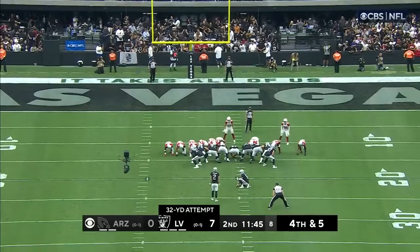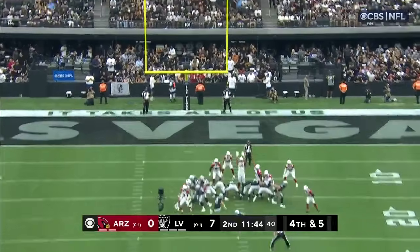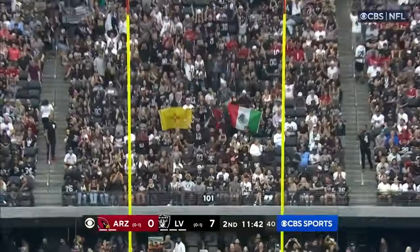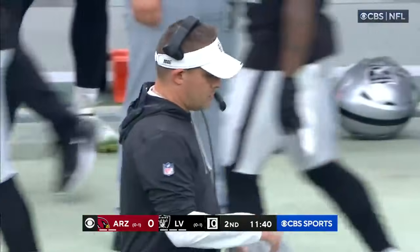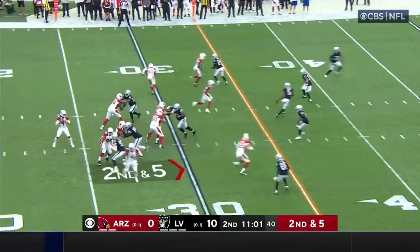This is from 32 yards out. You saw there Daniel Carlson has 25 consecutive field goals made and make it 26. 11 minutes, 40 seconds to play in the 1st half. But that is striking.